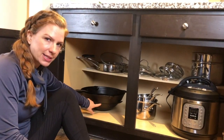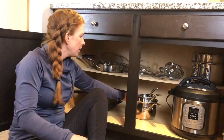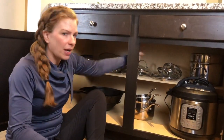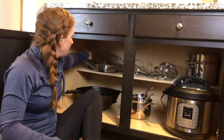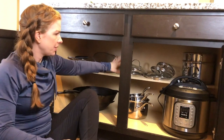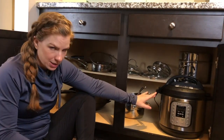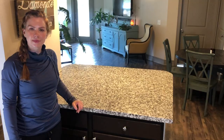This is a wok, a cast iron wok. I don't use that as much as I probably should. We have 3 little pots and 1 big pot that has a strainer in it, and we have 1 mesh strainer, and then 2 little pans here and their covers, and an Instant Pot, of which I use a lot. That has probably been one of the best purchases I've made in a really long time.